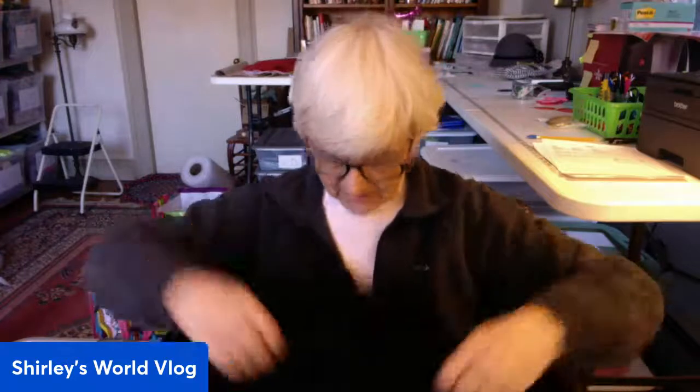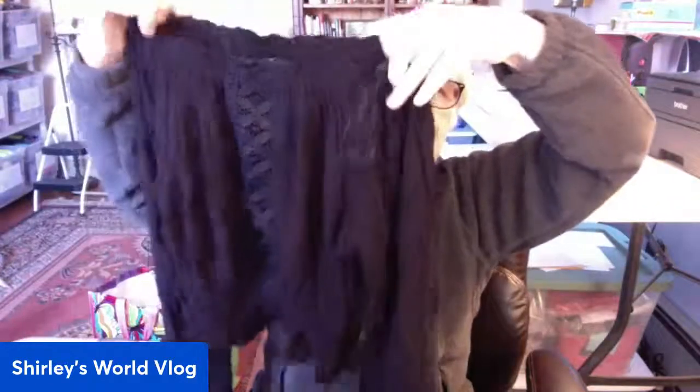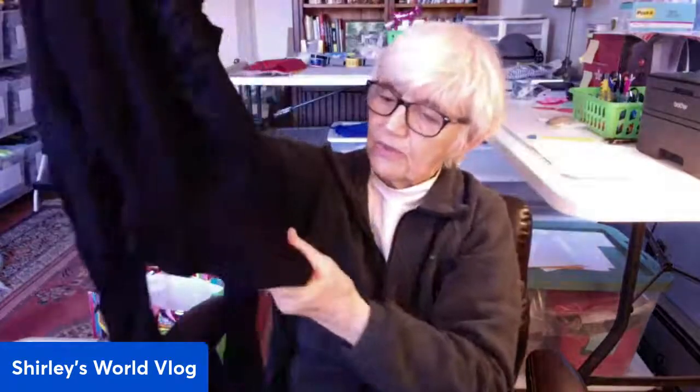What is this? By Divided. Divided is an H&M brand. This is just a little black blouse with an elastic neckline, and it has elastic around the waist and a tiny little ruffle or peplum, if you want to call it that.